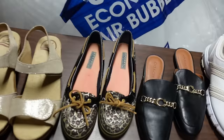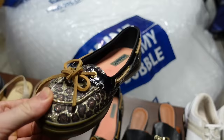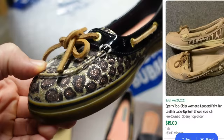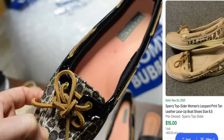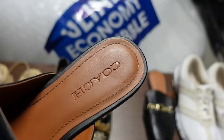Sperrys right here, Sperry Topsiders. I only pick them up if they have leather laces and really if they're a cool design. These are a glittered leopard print and there are no real sold comps on the glittered ones. There are some that are just regular leopard print that go for about $20. But usually with Sperrys, I can get $20 plus shipping. Right here, Coach, I usually stay away from any type of designer name just because I don't know if it's real or not.